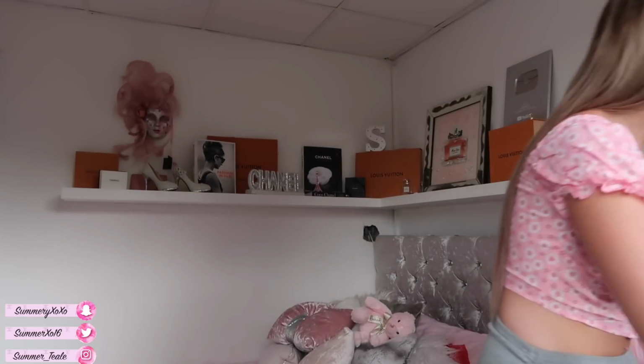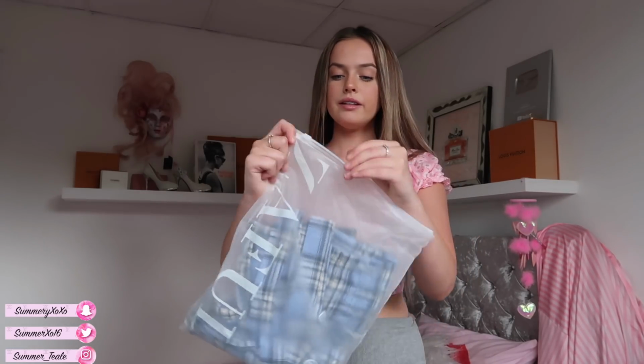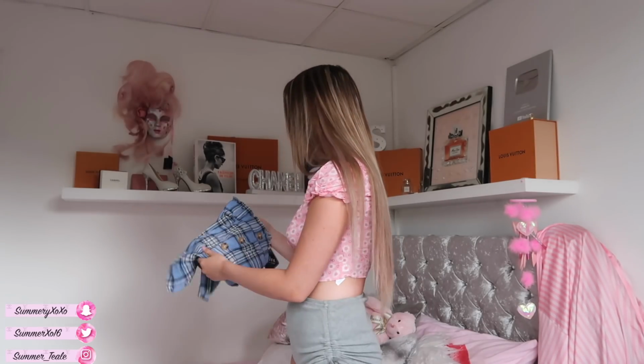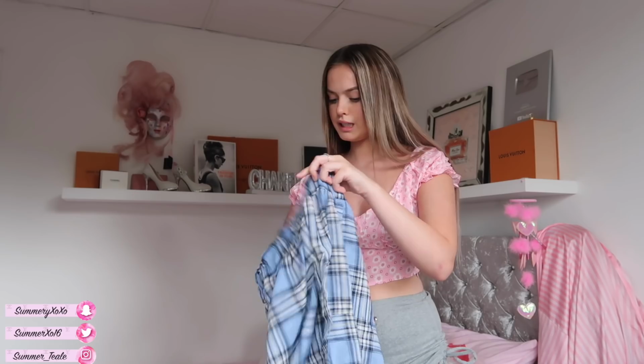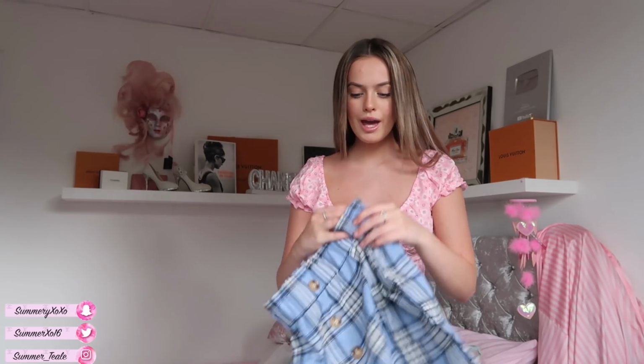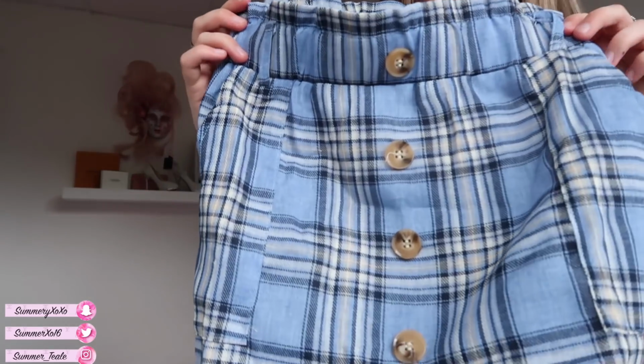Okay, we've got a two-piece now. This is called plaid smocked buttons belted two-piece suit, and it's in a size small, and it's £16.47, which is pretty good for a two-piece. I'm not really sure how I feel about this, only because of the brown buttons. Okay, that is so good because that will definitely fit my waist. This could be quite cute, actually.